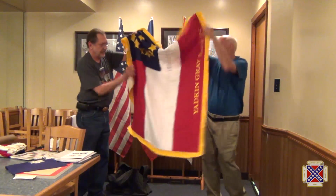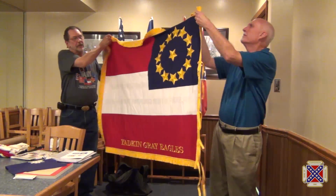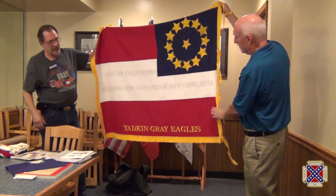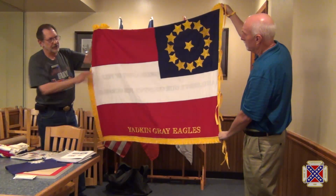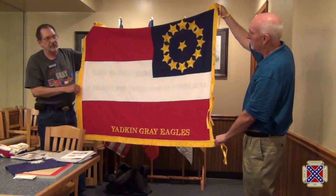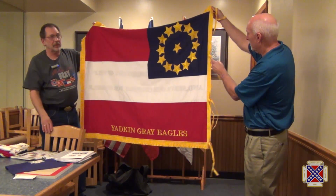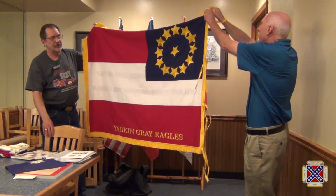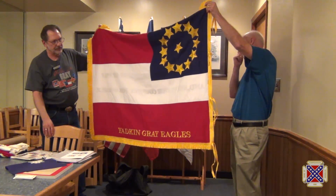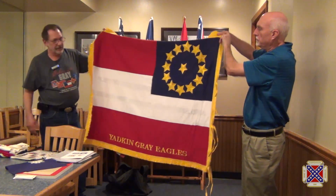Put that right there. This is a historically correct, down to the fringe, Yadkin Grey Eagles flag that was presented to the Yadkin Grey Eagles by the women of Yadkin County right before they marched off to go to Raleigh. The original flag was made of silk. The women made it from dress silk, and they presented it to the Yadkin Grey Eagles about the same time that the Forsyth Rifles were getting their flag in Salem.